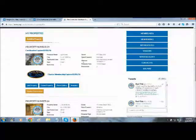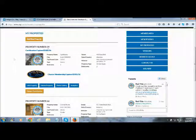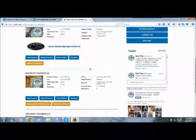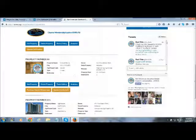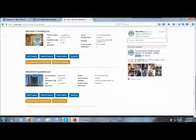When you go to your My Properties page and start looking at your property thumbnails, and that's what this is called here, these are actually My Properties. You'll see these gold buttons down below. When a property hasn't been certified, you'll see a button right down here that says Certify Property. The one to the left of it is for purchasing charter memberships for the property.